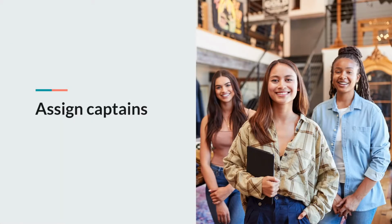Another thing that's really useful, if you're a larger business, assigning experienced staff as captains or specific groups will help streamline your process. These captains are going to act as a first line of contact and can usually answer the majority of questions.